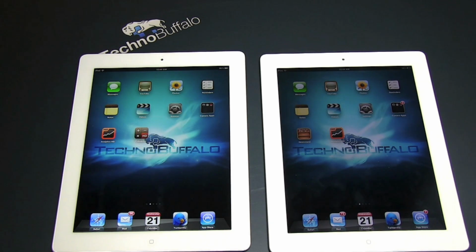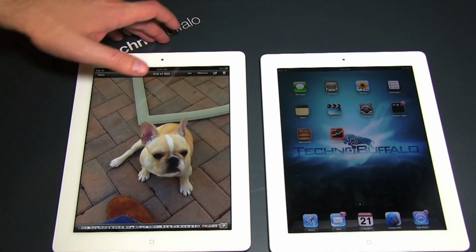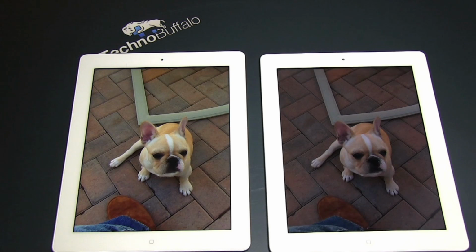Let me go ahead and show you a few pictures and a few examples of what the screen is going to mean. So we'll go ahead and open up pictures. And there's a picture of one of the cutest puppies I know. That is Lucy. And right off the bat, you can see the difference between the brightness and what these things look like, again both set to max brightness. I never thought the screen on the iPad 2 was particularly dark or dull, but certainly looking head to head, you can definitely see a difference.